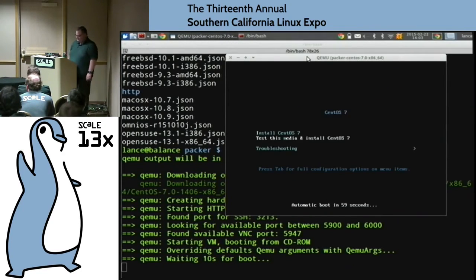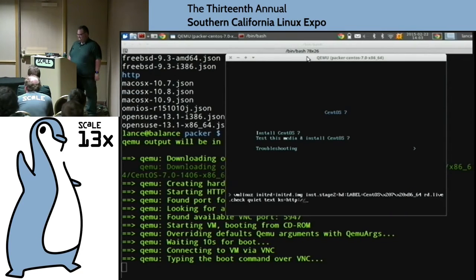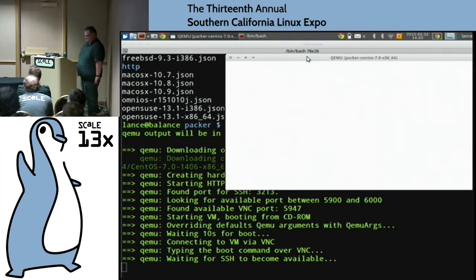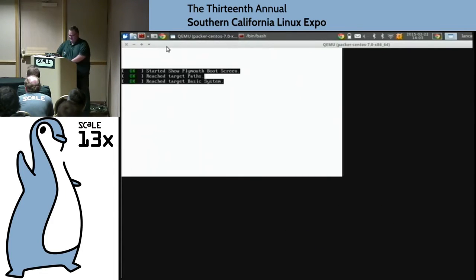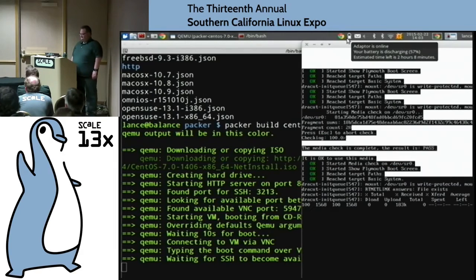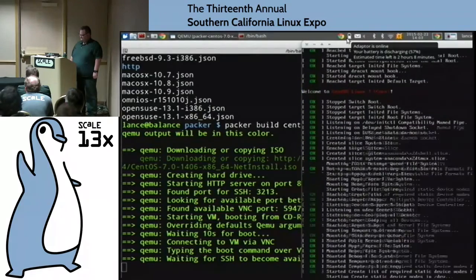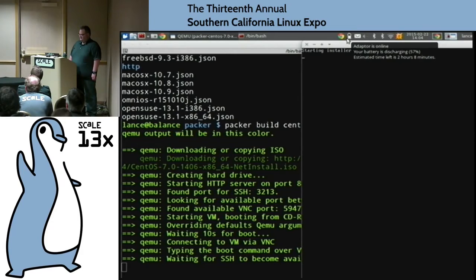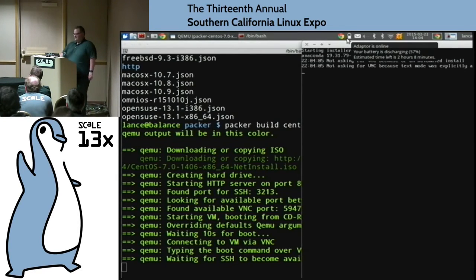So it's doing its magic. My hands are above. I'm not touching the keyboard. No hands. No hands, Mom. So you see it's waiting for SSH. I never did set the size of the screen, so it made it huge. So it's booting up, and it's starting the installer. So I want to at least show you that much.